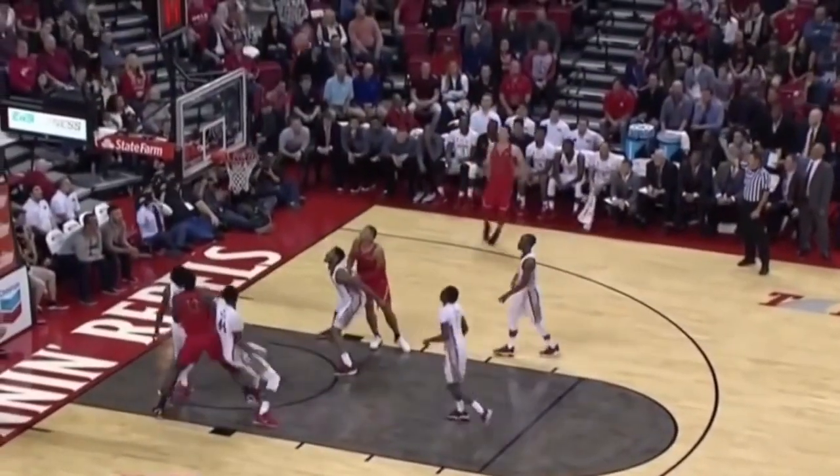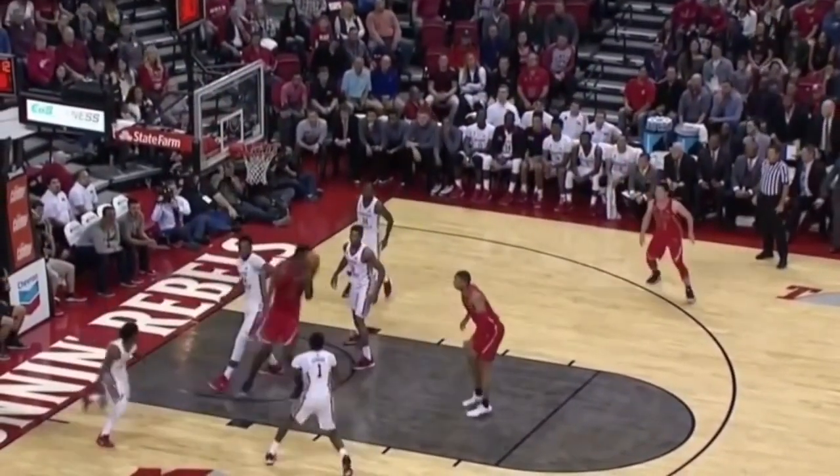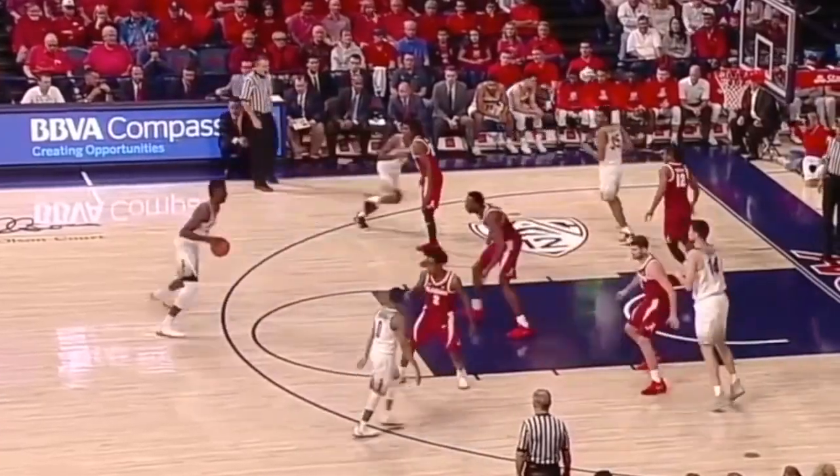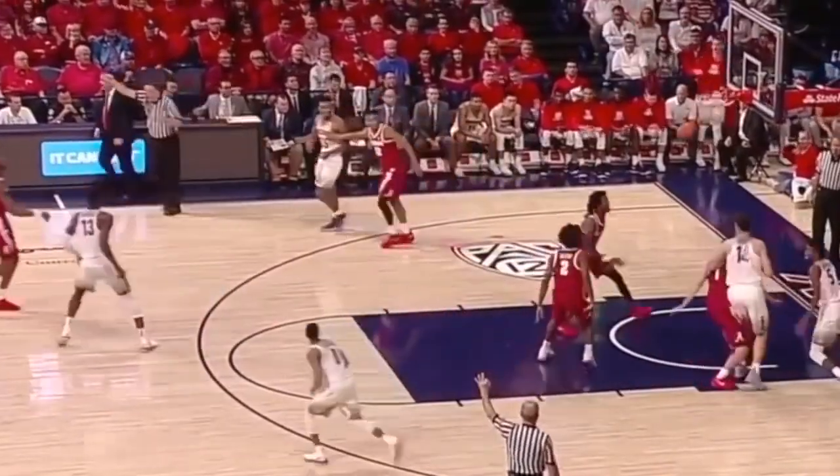Alright, so getting right into it again, don't want to waste any time getting into these mock draft videos. Starting off mock draft 3.0 with the first pick. This should be a pretty obvious one to tell already.